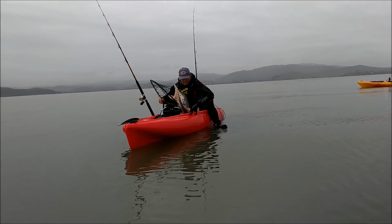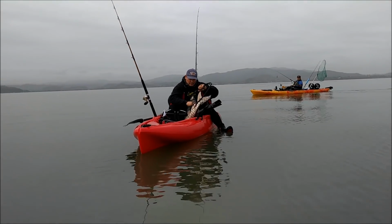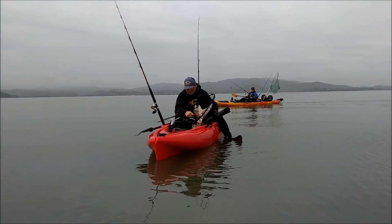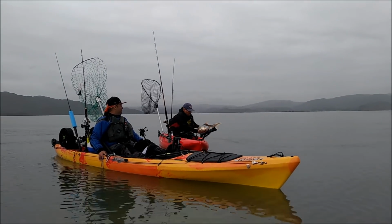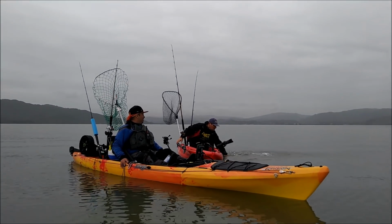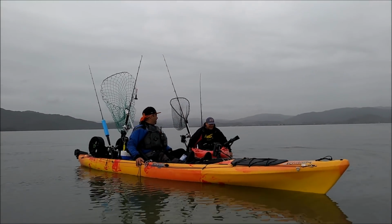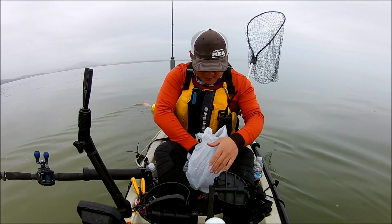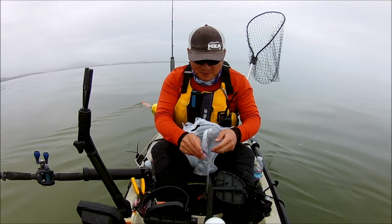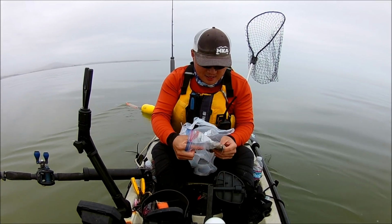So now, if you want to get your hand in his mouth and start lifting him out of there like a boss. Now the release. Another release. Oh, all right. Steve wanted to move him around a little. Right on, man. Thanks. So Steve just got one. This is his first time sturgeon fishing from a kayak, and he got a sturgeon.